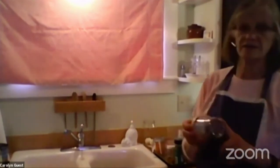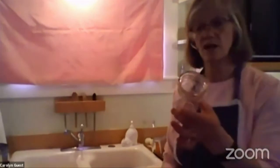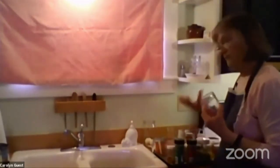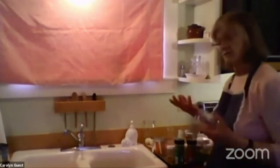Again, you start with a clean jar and put in your spices in the jar, and then your carrots and whatever vegetable that you would like. And then top it off and end it with your brine.